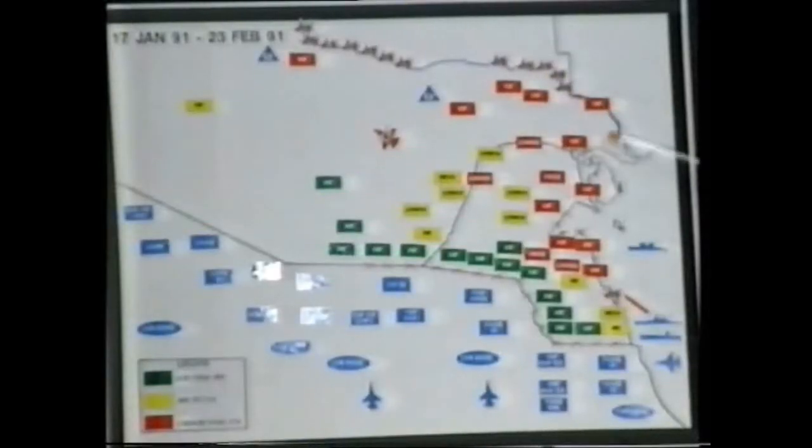And red would be a stop sign. Green represents units that have been attrited below 50% strength. The yellow are units that are between 50 and 75% strength, and of course the red are units that are over 75% strength. What we did, of course, was start an extensive air campaign, and I briefed you in quite some detail on that in the past.